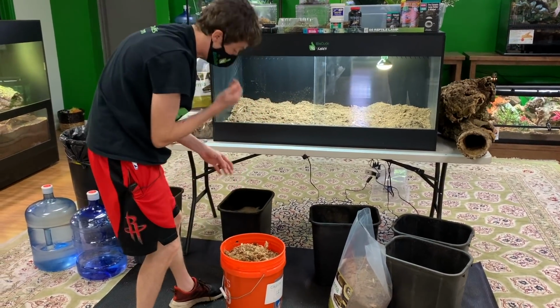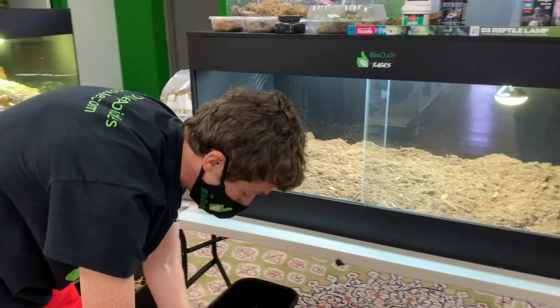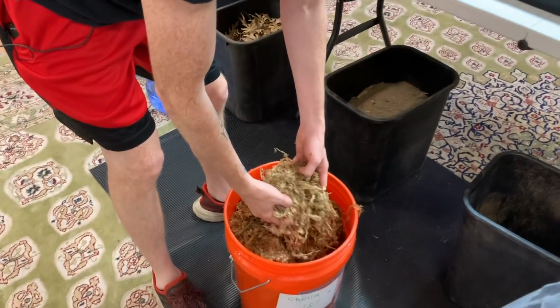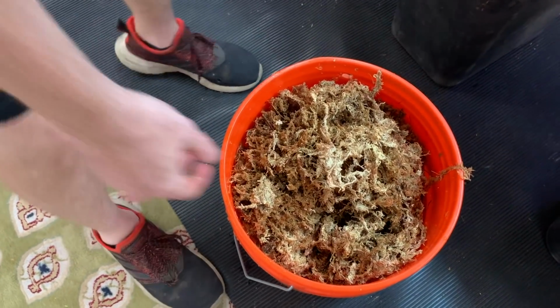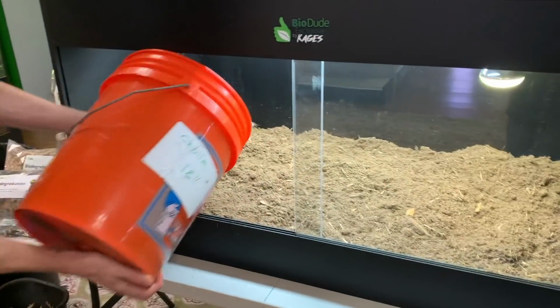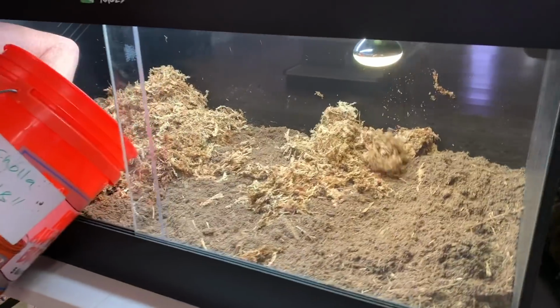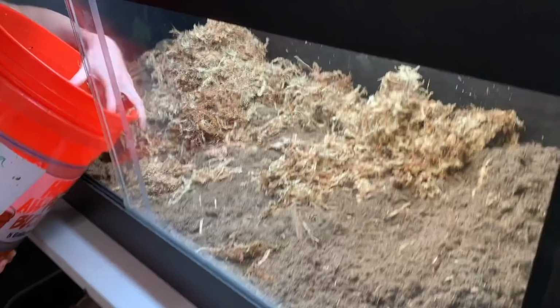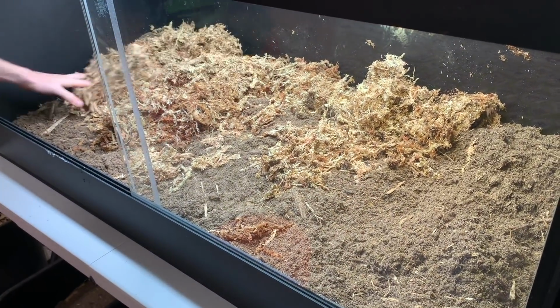So next I'm gonna take my sphagnum, my AAA grade sphagnum moss. So BioDude's moss, it's not gonna have a lot of sticks, thorns in it, because you can get the cheap stuff with these thorns. Let me tell you, man, getting those things stuck in between your fingers freaking sucks. All right, so I'm gonna start with this. Then I'm gonna do a nice even layer.